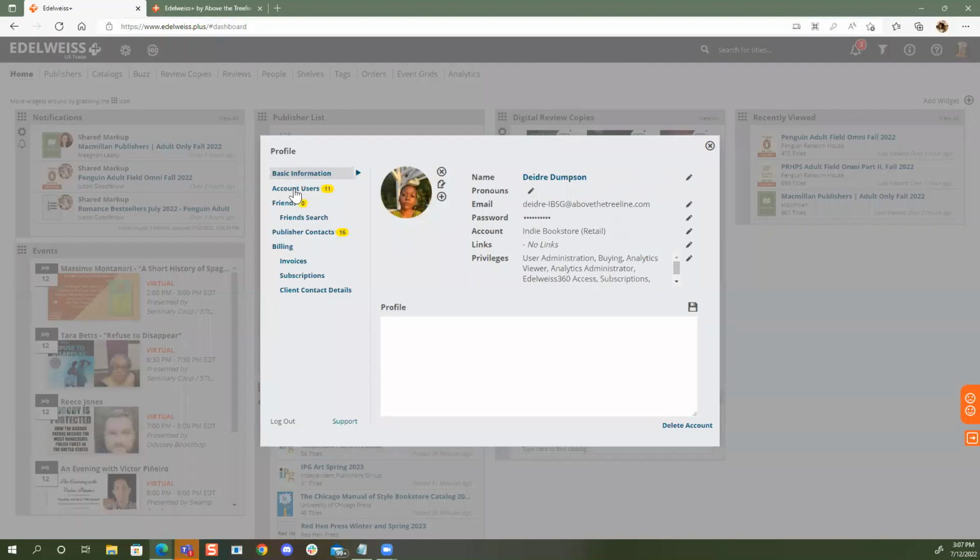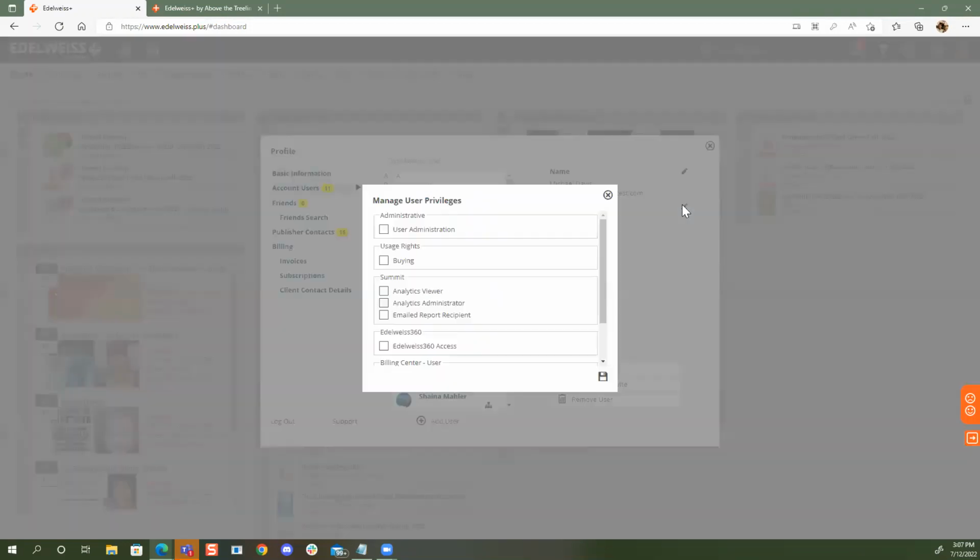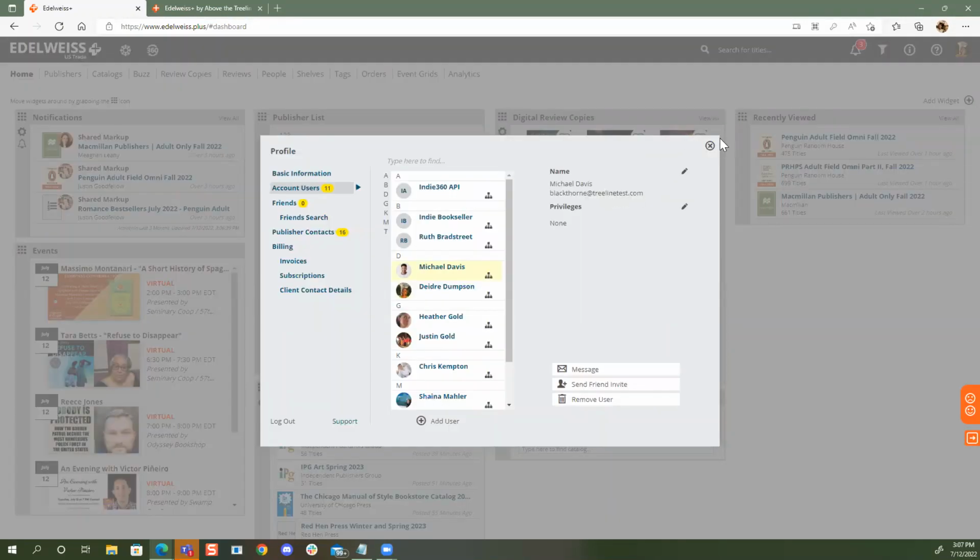If you are not, if you are checking for someone else, head back over to account users. This is where you'll be able to see who in your store's account does have buying privileges or not. And this is where you can quickly add it for a user in your store.